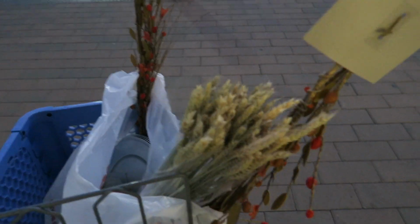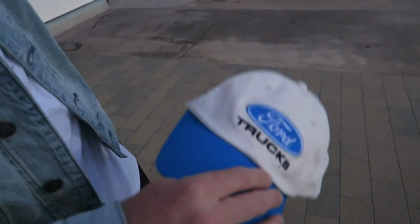Weston's making fun of some of these things I bought, saying he can find it on the street. Yep. Hey, and what'd you find yourself here, huh? A cool little hat.